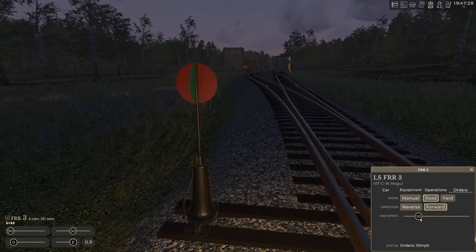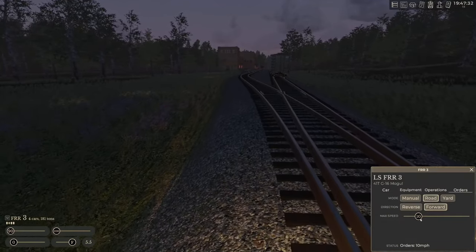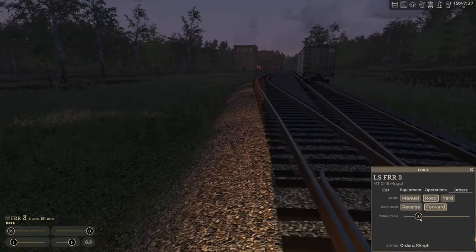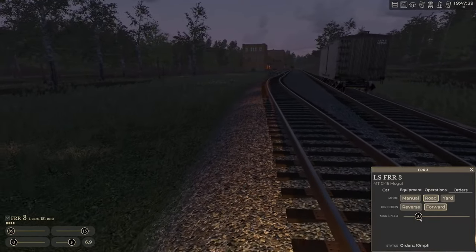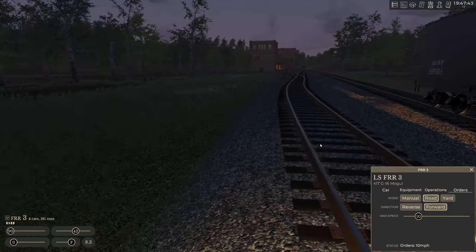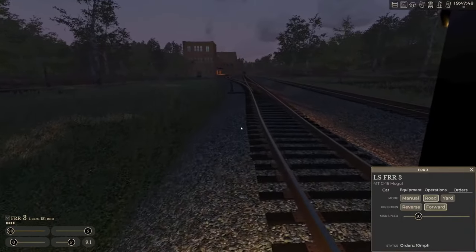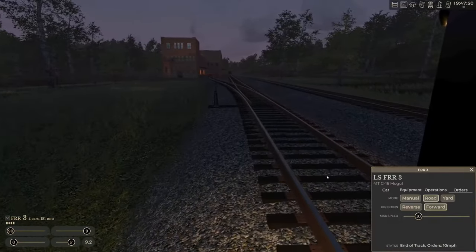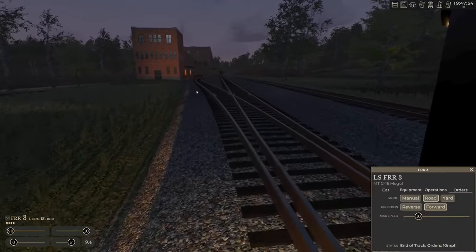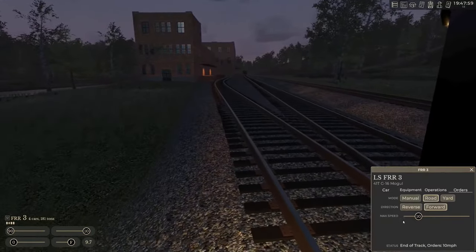UVR. Umpqua Valley. Yeah, Nick, if you place a flare close enough to another one, it will delete the other one. Makes it easy to, like, move them down the track. If it's within, I don't know, 15 feet or so, it'll just delete it.